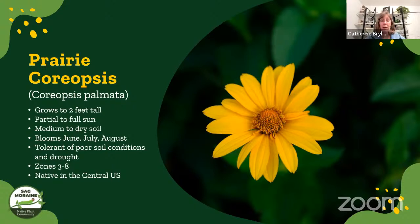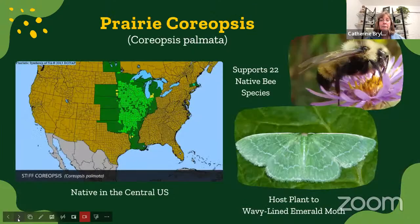It is loved by pollinators, and the seeds are adored by birds. So this would be a powerhouse ecosystem plant that would be easy to take care of. But remember, it's going to need some water the first couple of years till it develops a good, healthy root system. But then it should be pretty maintenance free. It's hardy in zones 3 to 8, and it's native in the central US.